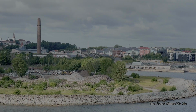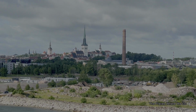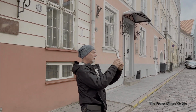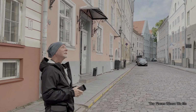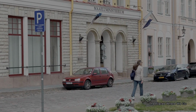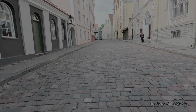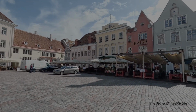As our ship docked at Tallinn Cruise Port, we saw the views of the old town from the ship, and it looked like this was going to be a great place to explore. If you have just one day in this part of Estonia, then Tallinn Old Town is a must-visit area. This old town area is a UNESCO World Heritage Site, as it has the preserved cobblestone streets, Julie, that you mentioned, many historic buildings, and picturesque squares.